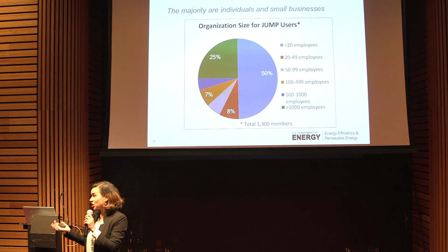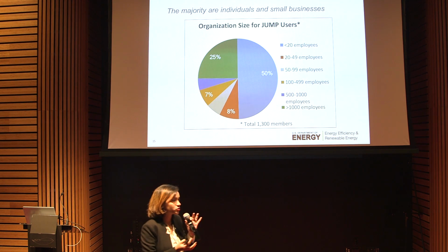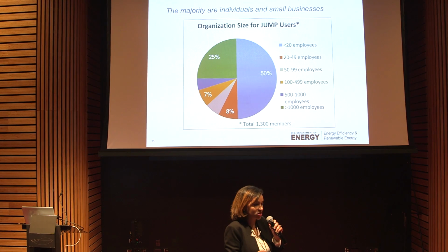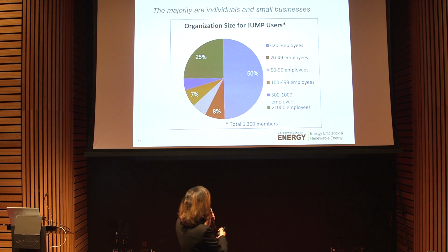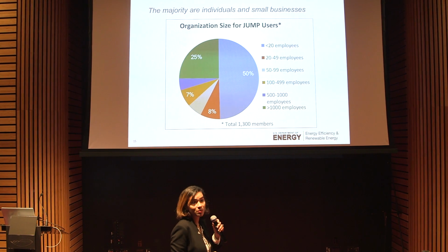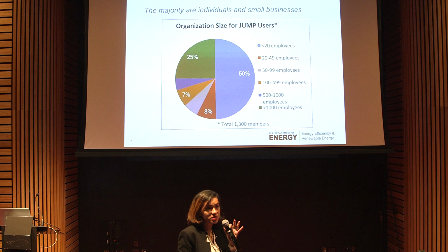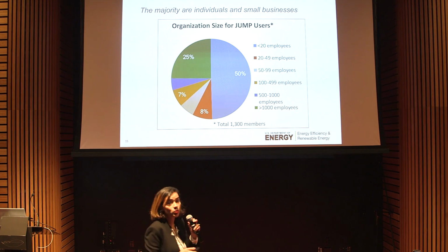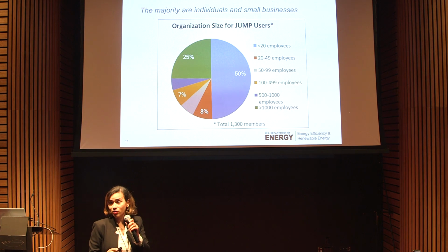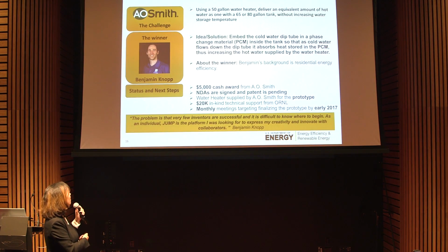And so one other unique advantage of JUMP: DOE does not have an issue in getting in touch with General Electric, the big player. But reaching the Joe Smith working out of his garage is not necessarily something that DOE has been good at. So what we have been learning is that 50% of our membership as of today is less than 20 people, small businesses, individuals, and small companies. So this was a great indication that we are on the right track in terms of our outreach avenues, and we are reaching the right group of people that we want to reach.